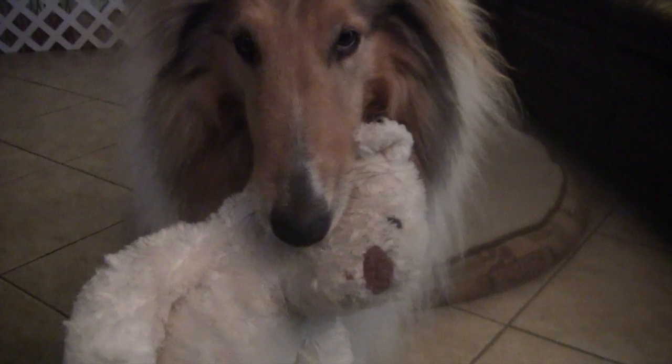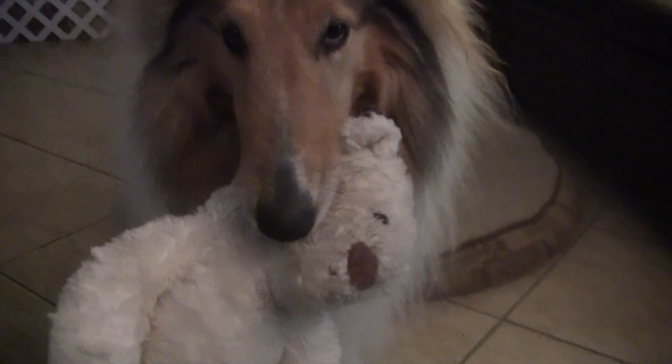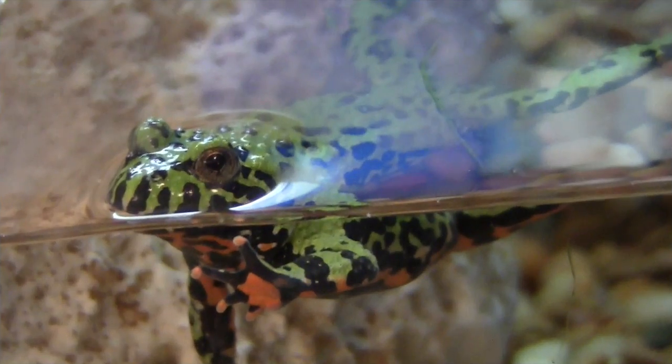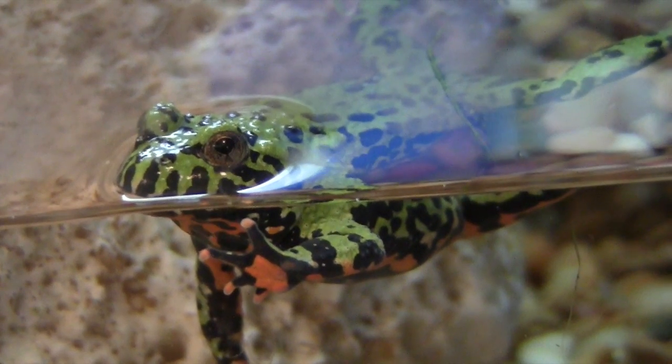Dog Champ has his teddy in his mouth. Do you see his teddy in his mouth, boys and girls? And here is a frog in the water.